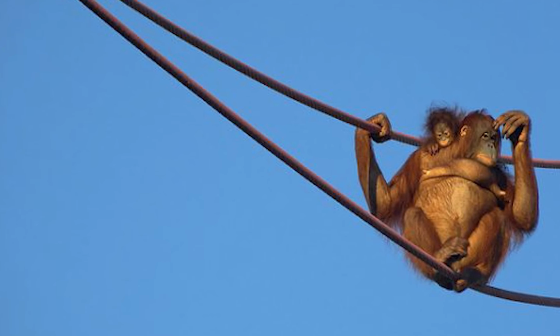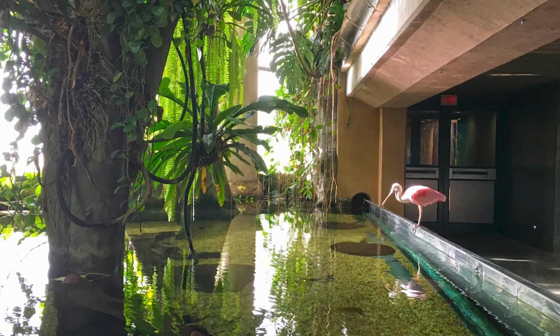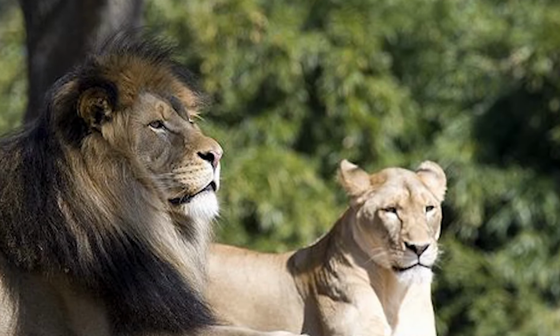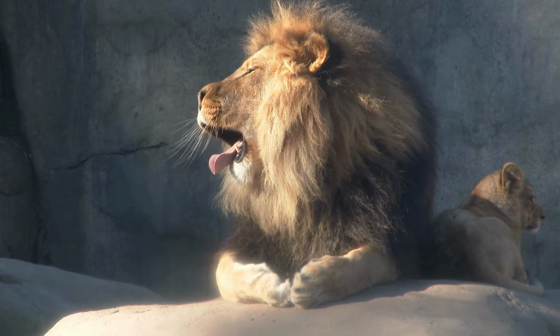If you're more interested in animals from South America, go to the Amazonia exhibit. There you can see creatures like titi monkeys and various types of frogs. The Great Cats exhibit has Sumatran tigers and African lions, along with other big cats. The zoo also has a playground and other things for kids to enjoy.